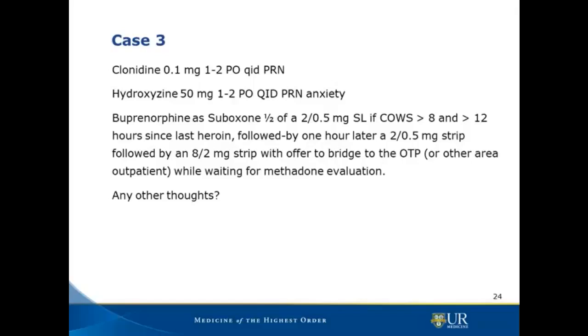Because they were so worried about the precipitated withdrawal, I said, well, we'll do a low dose. We'll do half of a 2 potentially as the first dose, and then rapidly titrate up as long as you're in withdrawal. If you're not in withdrawal, then we won't need to treat you overnight. We'll make sure to treat you and keep you comfortable, and then look into the question of getting bridged to another method, the opiate treatment program.